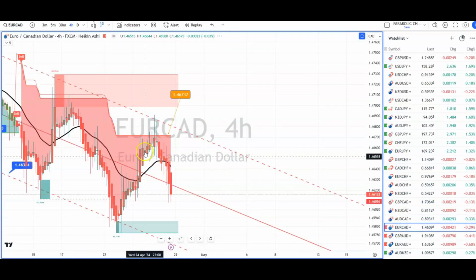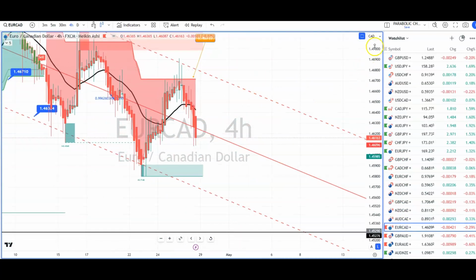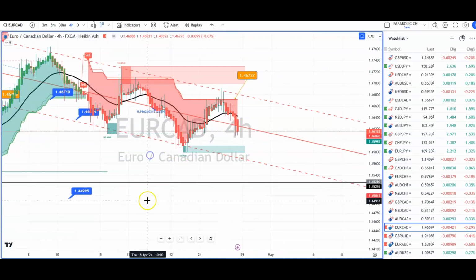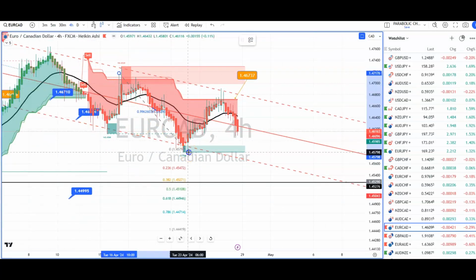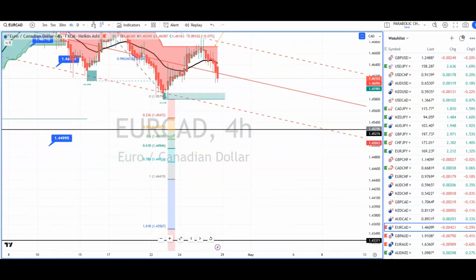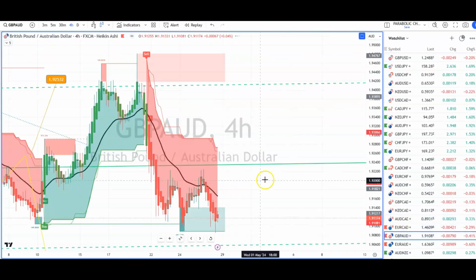Euro Canadian to the downside. This is continuation. Your stop is 146.73. Target for this week is 144.94. Pound Aussie to the downside.